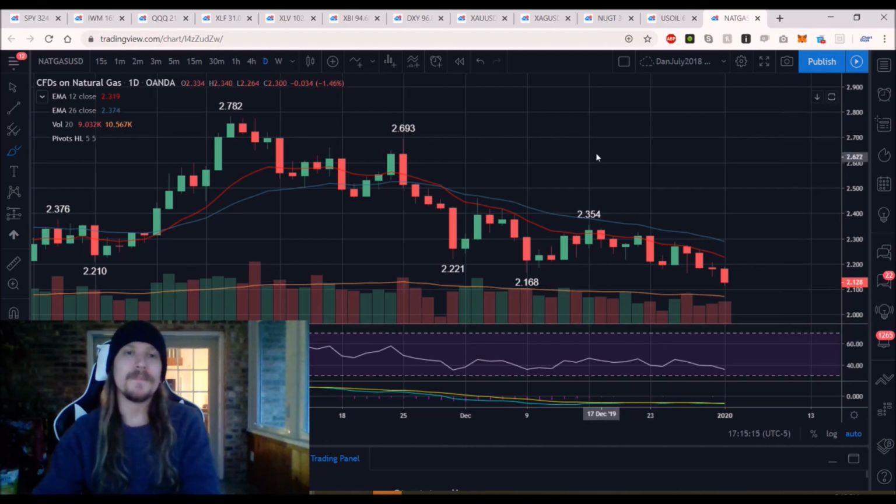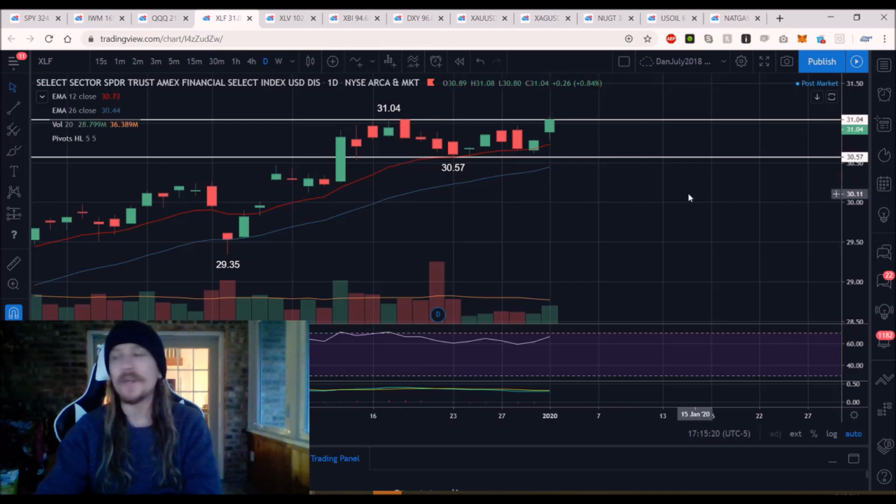We'll see. Daily higher lows are our guide, and they were a great guide for XLF, telling us that the bulls are maintaining their control for now.